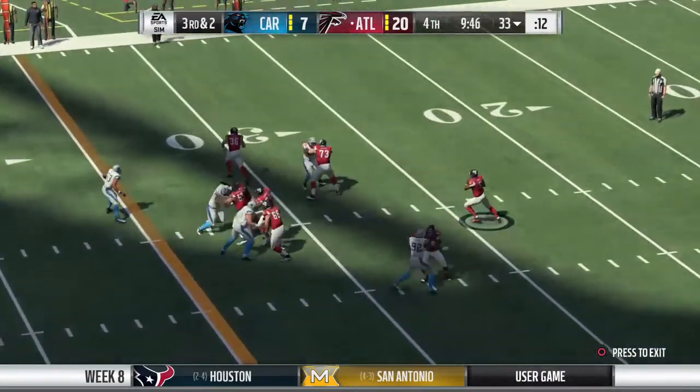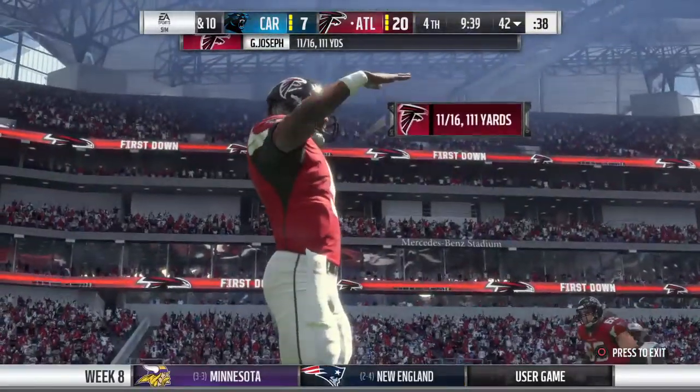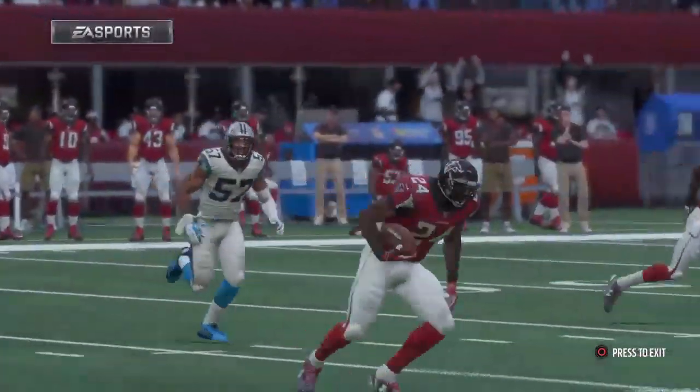On 3rd and 2, Joseph finding a safety valve here. That's complete. And he's got the first down yardage before he's brought down at the 42. It's a 9-yard gain, and it keeps the drive moving.